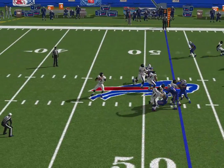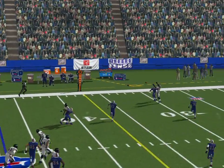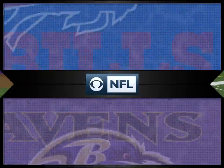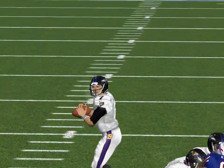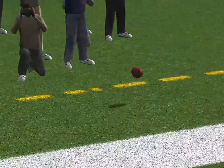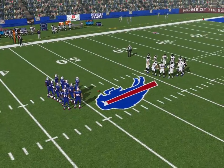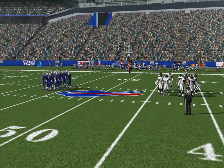Dropping back. Gets rid of it. This one falls incomplete. He had too much on that pass, John, as it sailed over everybody. Looks like he might be pressing a little bit out there. He needs to be a little more patient, find his receiver and then deliver the ball to a spot that his receiver can go to.